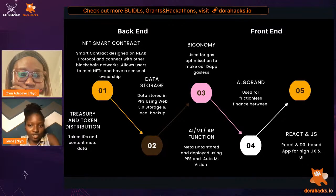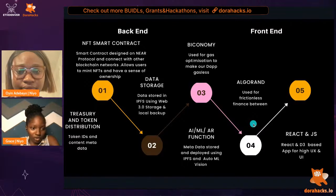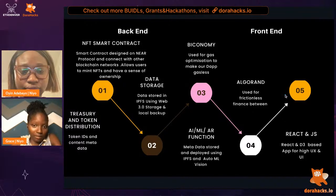And then React.js for the front end. And I'll be using Next for SEO, and also TypeScript for a good front end test. Let's go to the next slide, please.